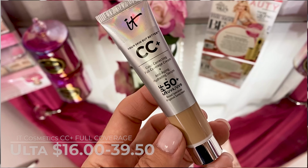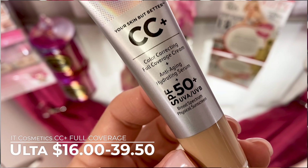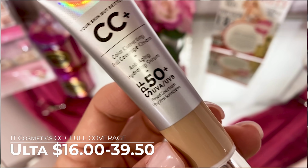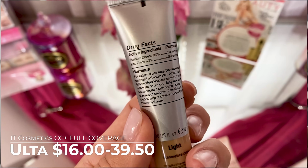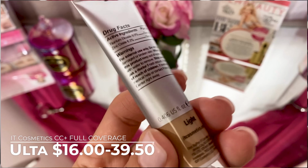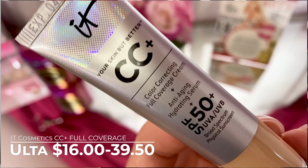The fourth CC cream I picked up is the IT Cosmetics Color Correcting Full Coverage Cream. Now the key word here is full coverage. I'm not a big fan of full coverage, but if you have larger pores, maybe you have acne scarring, maybe you have different issues that you do want full coverage for, this would be a good product to go for. I find that my skin feels suffocated when I wear full coverage. I get hot and sweaty. I don't like that feeling.